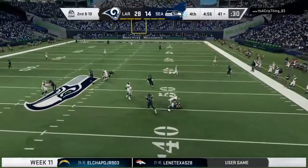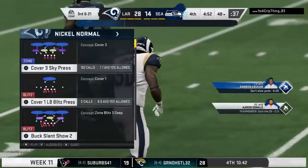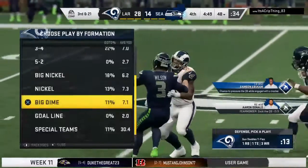Sliding out of the pocket, and he can't get rid of it. He's taken down. Samson Abukum in there for the sack, and that is now 21 for him on the year. Wow, what a season.